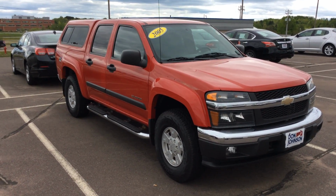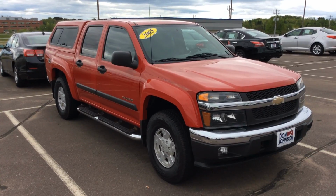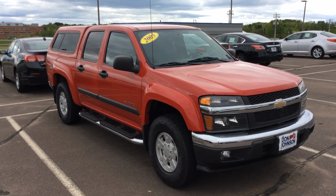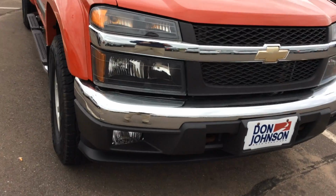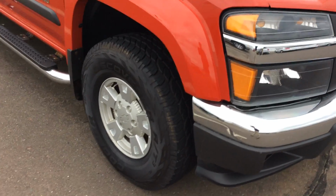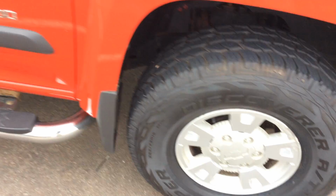Taking a look today at a beautiful 2005 Chevy Colorado, and it is the crew cab configuration with the built-in matching topper, as you can see, and the factory running boards. Taking a little bit closer look at it, it does have the fog lights down below for very practical operation in inclement weather. And if we get a little closer look here, you can see the tires on this thing are as close to new as you're going to get.